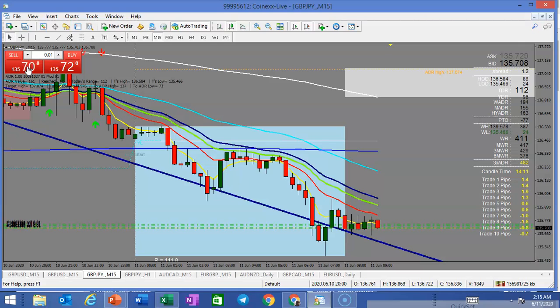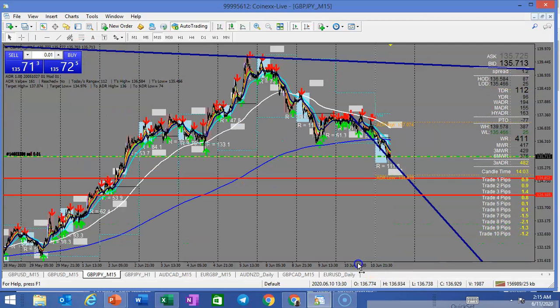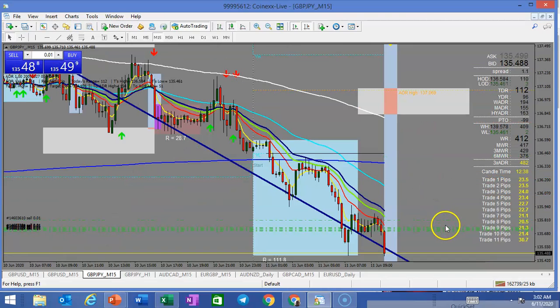Just want to stay in the world we created. All right, so let's see what it's going to do. Again, I believe we're going to hit the ADR low and possibly break it and go down to 134.189. And so there it is. We made our pips. I'm getting out of the market, guys.